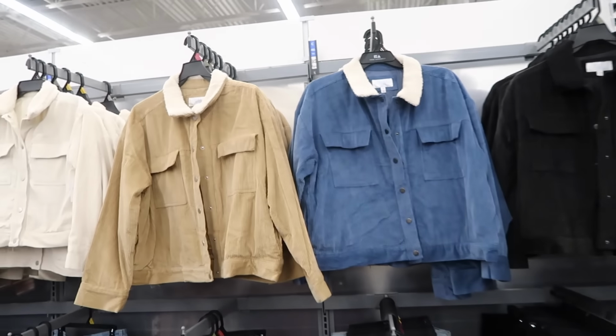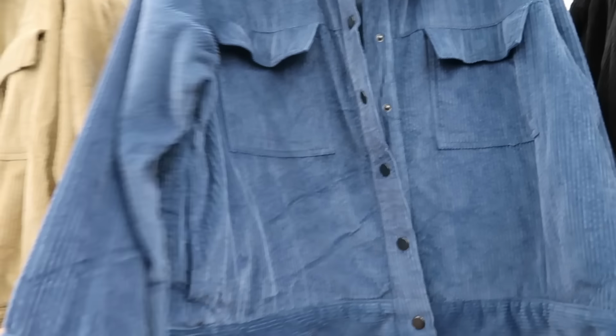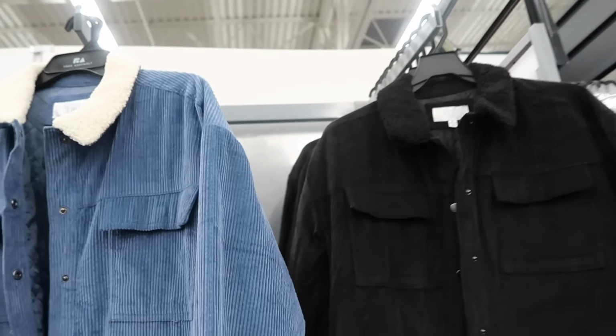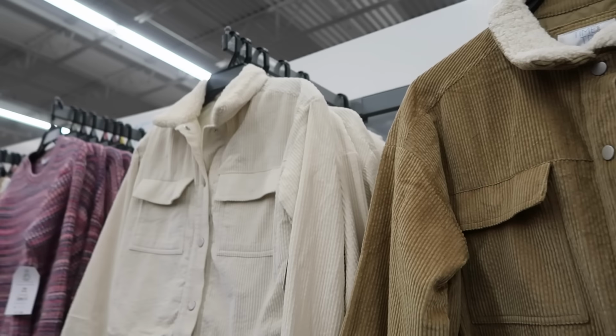Time and True corduroy coats also have that Sherpa style collar. So these have a snap button, two flat pockets, drop sleeve, the button on the wrist, a shorter fit, and then the seam through the back in the blue, the black with the black trim, camel with the ivory, and then ivory with the ivory, and they're $29.98.